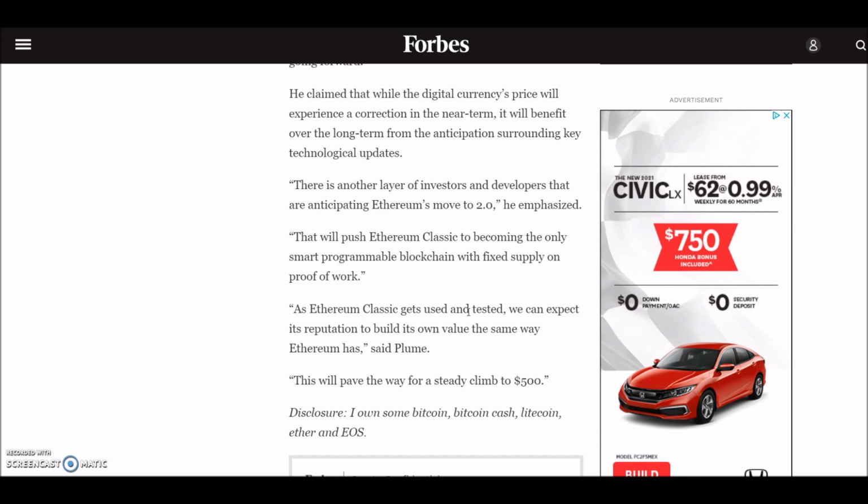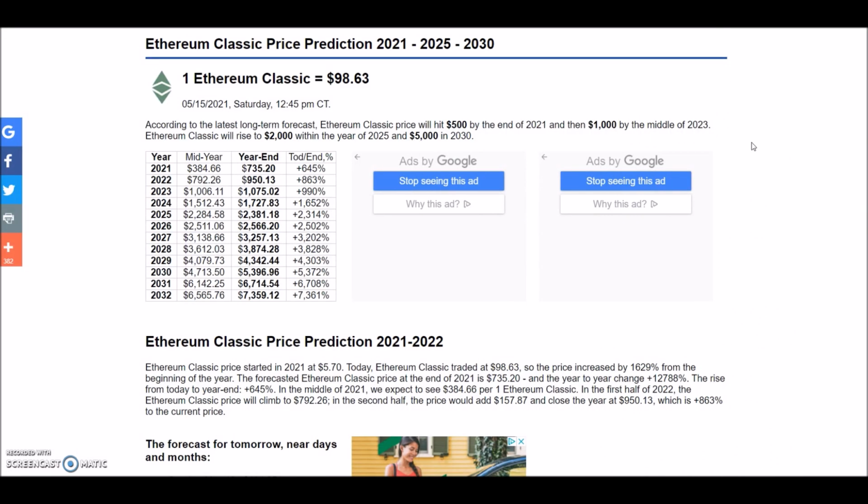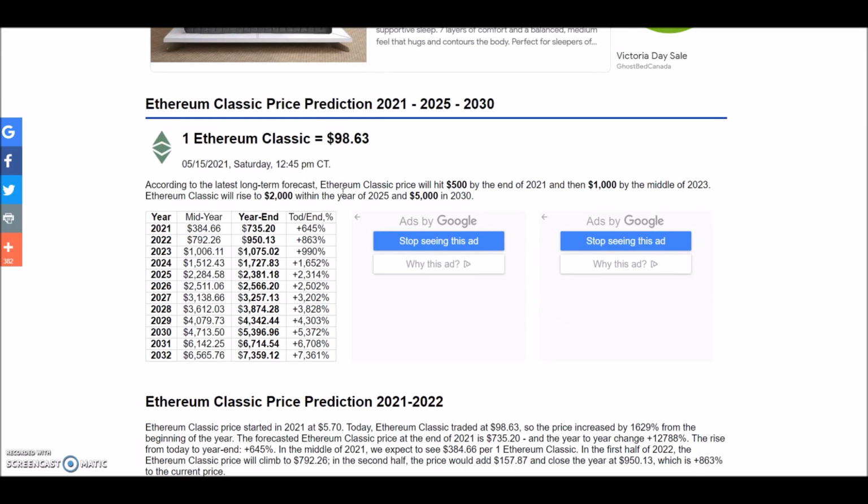As Ethereum Classic gets used and tested, we can expect its reputation to build its own value the same way Ethereum has. This will pave the way for a steady climb to 500. The current price is 100, and it is talking about 500. This is a Forbes article. And also the price target varies from website to website. I'm showing you the coin price prediction. Their price prediction for mid-year of this year is 384, and year end is 735. By 2025, the mid-year is 2200, the year end is 2300, and by 2032, 6500 and 73.